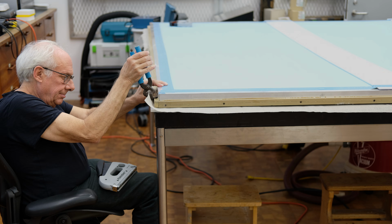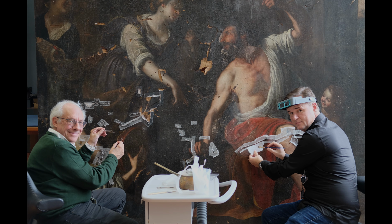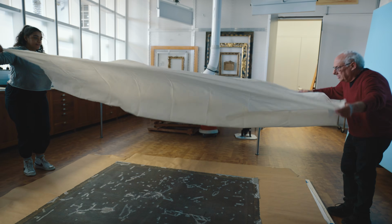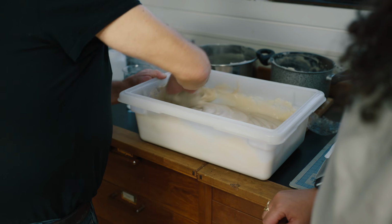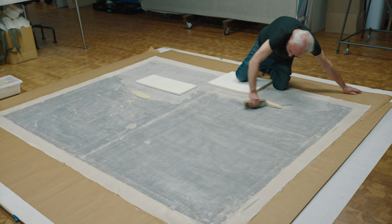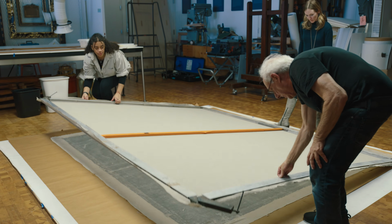And this was done together with a specialist from Rome. My job is to work on the structure of a canvas painting. So to provide the structural reinforcement, I glue a new reinforcement on the back of the original canvas. I also provided a new wooden stretcher, able to keep this painting well stretched for a long time.